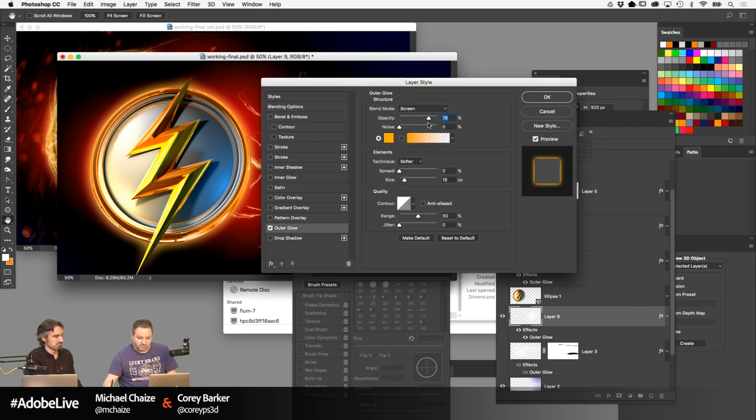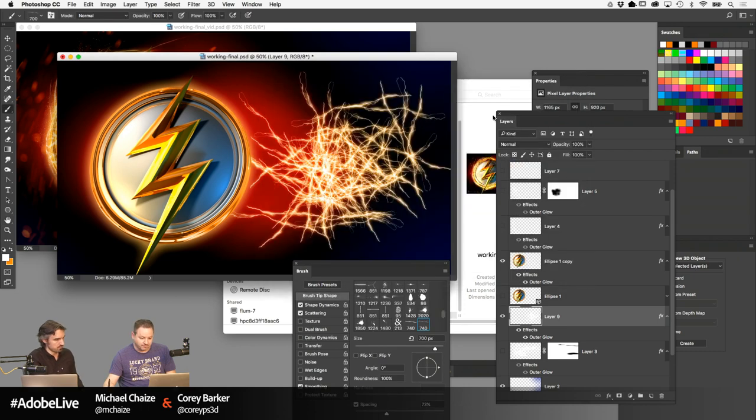Screen, 78%, deep yellow color. Same yellow color I've been using throughout the project. 18 on the sides and like that. So just a very simple glow.